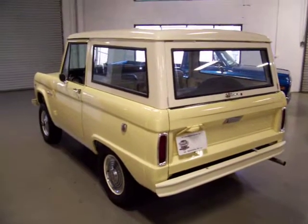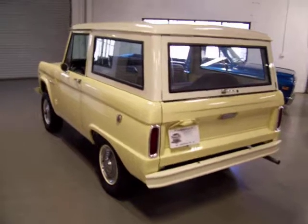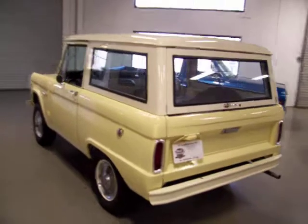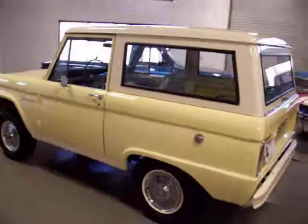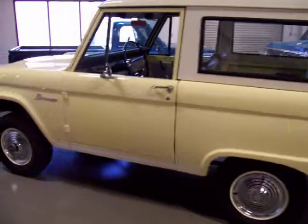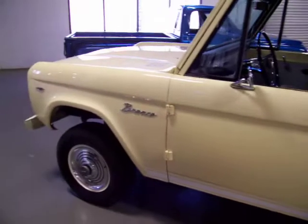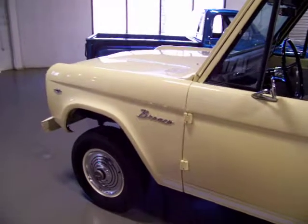Super straight body, very high quality paint. It's basically a show car. But it has been driven and enjoyed. There are about 1,400 miles on it since it was finished. It remained in Oregon. We believe it was in Oregon most, if not all, of its life until it came here to the Atlanta, Georgia area.